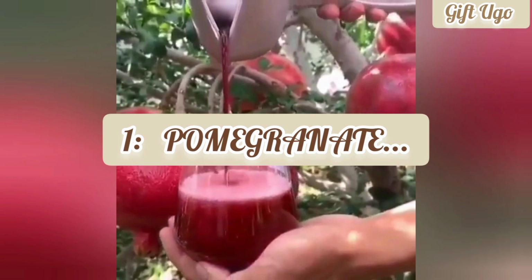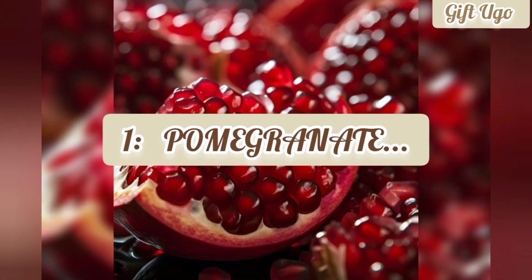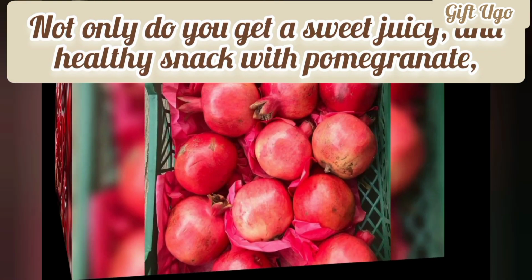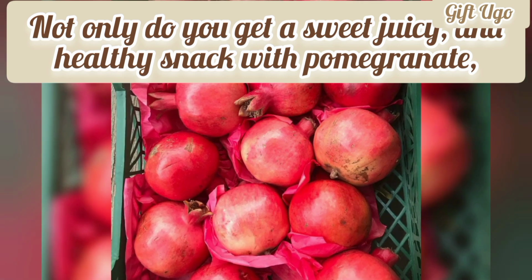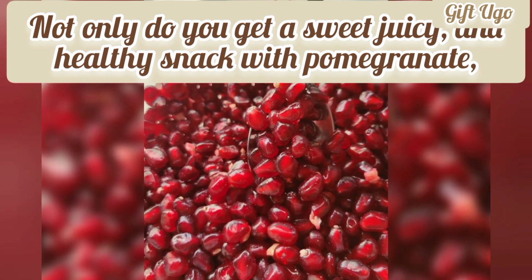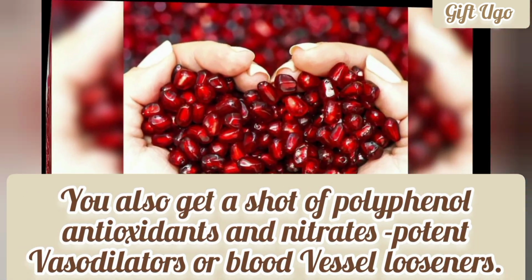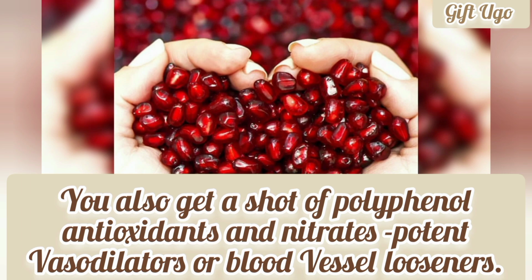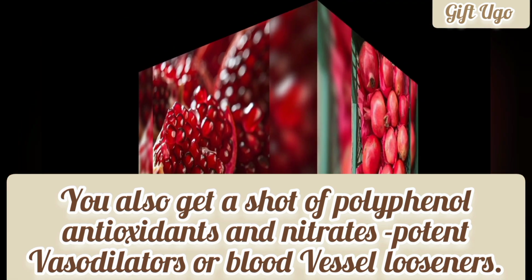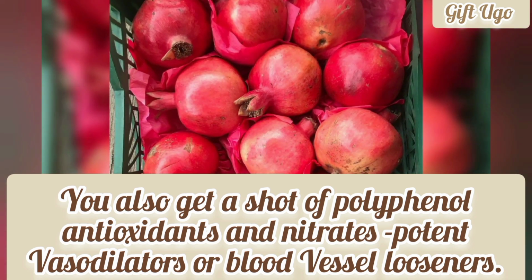Number 1 on my list, pomegranate. Not only do you get a sweet, juicy, and healthy snack with pomegranate, you also get a shot of polyphenol antioxidants, and nitrate-potent vasodilators or blood vessel looseners. A pomegranate a day is also a superfood for active individuals since it aids in the oxygenation of muscle tissues.